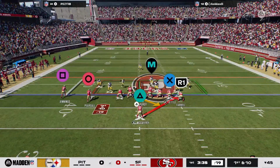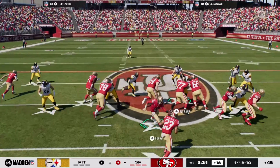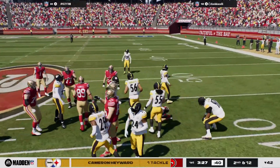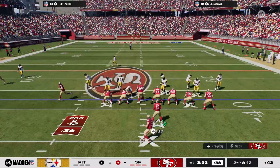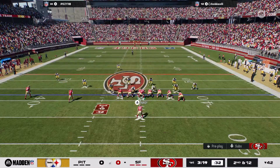That's good. First carry of the game for Christian McCaffrey. Slipped one tackle, but no more as he's knocked to the deck behind the line of scrimmage. Now they contend with a 2nd and 12 after the loss.